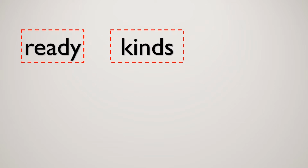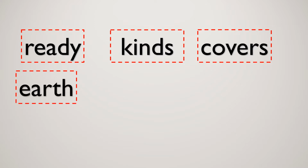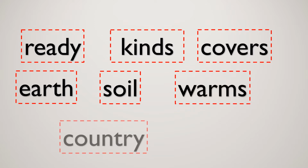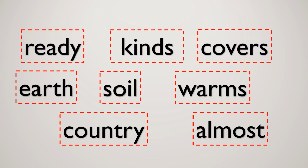Please repeat them after me as I'm saying them, students. Kinds, covers, earth, soil, warms, country, almost. Let's look at each word on its own.